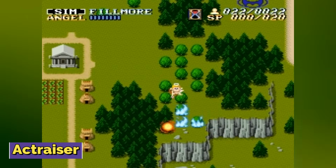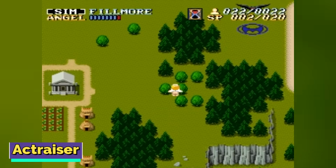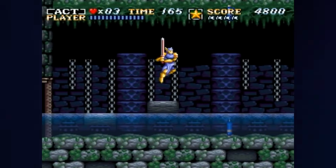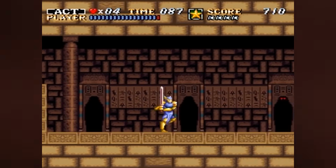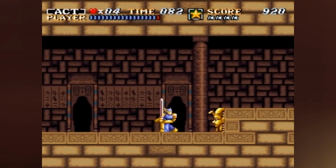Actraiser. Actraiser takes you on an exhilarating journey from the get-go. You start off swinging your sword like a boss in classic 2D side-scrolling style, jumping around and zapping enemies with magic. Then things take a turn when you switch to playing in a godlike simulation, where you're helping folks build up their towns. This part's all about guiding growth and making sure everything's ticking along nicely. It's a neat change of pace that keeps things interesting.